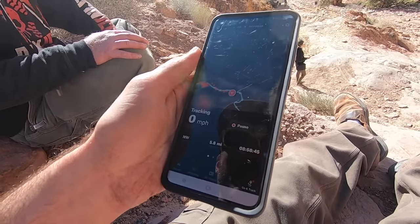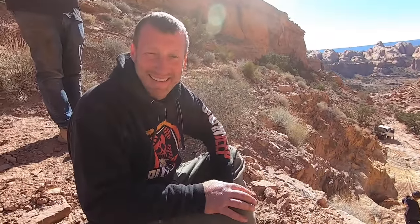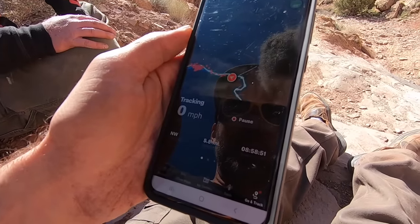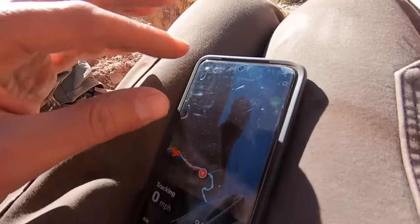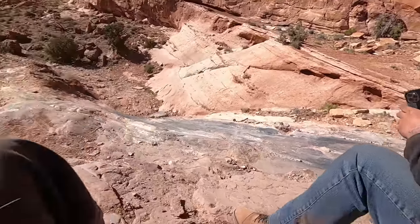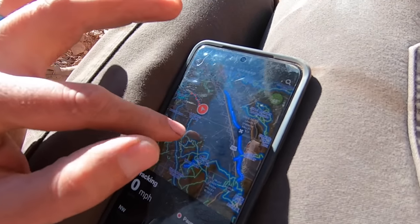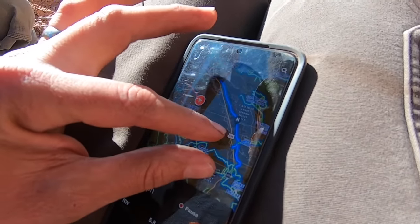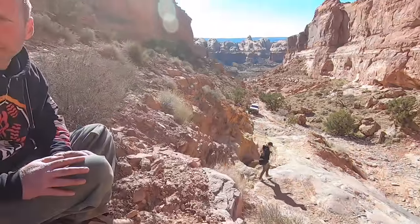Thanks to Onyx, we know exactly when we started, and that was 9 hours ago. We went exactly 5.8 miles. I think half of that was me walking back and forth, winching you. Me? Yeah. It was just backwards. Off a rock. Now, we have to drive out of here all the way to the highway. How many miles? It's another hour at least.